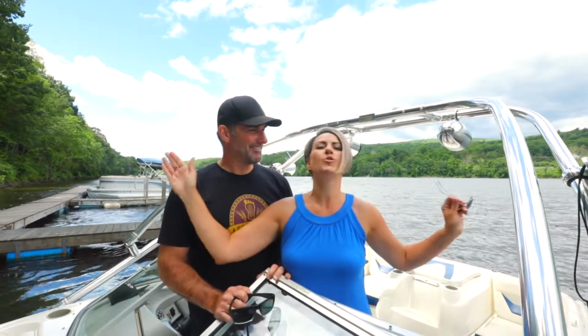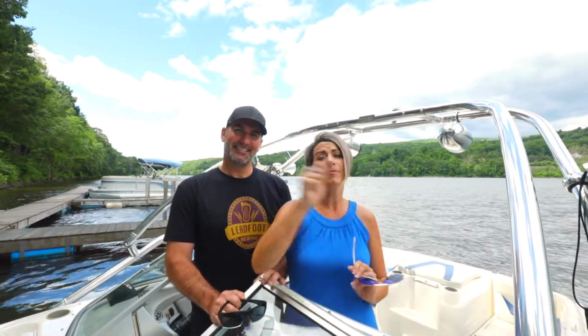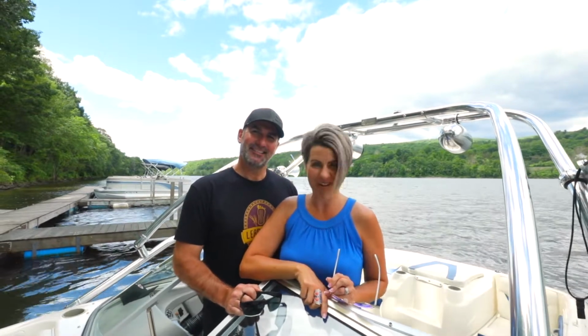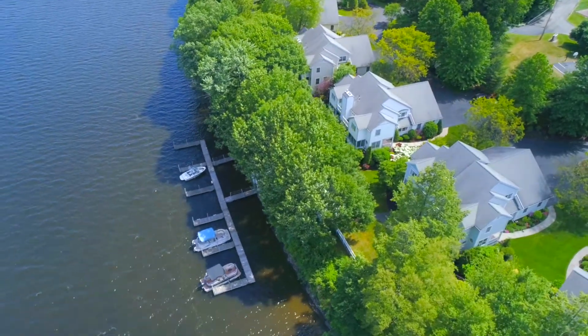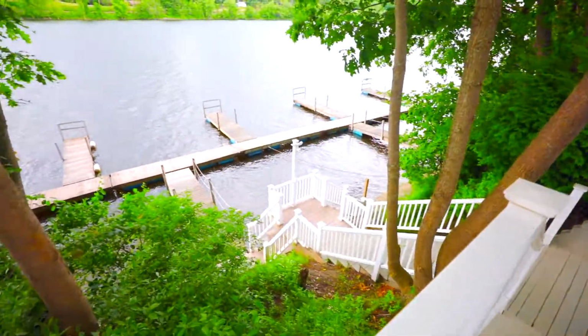Live life on the river because life's too short to do it any other way. I'm about to show you the best kept secret on the banks of the Connecticut River. This is one amazing waterfront garden-style condo equipped with your very own private dock.